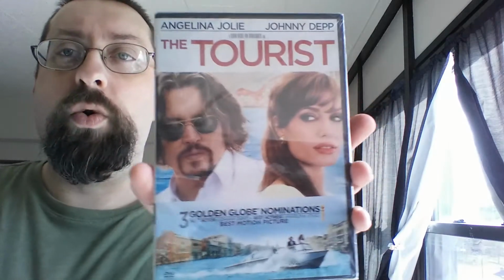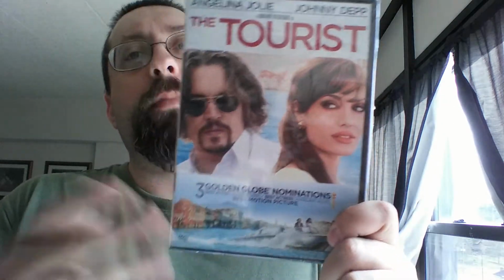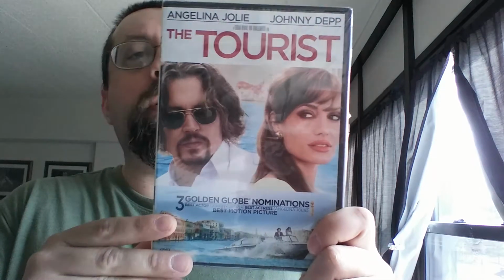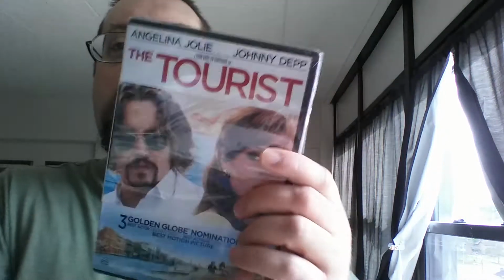The next one up, okay, I did see this one as well. This is The Tourist. I was thinking actually collecting Angelina Jolie movies. I don't know. I'll probably wait until I'm done collecting others first. But it looks factory sealed, but I guess it's open a little bit there. But other than that, you can't actually get it out. So I guess it's never been watched, even though the disc is loose.